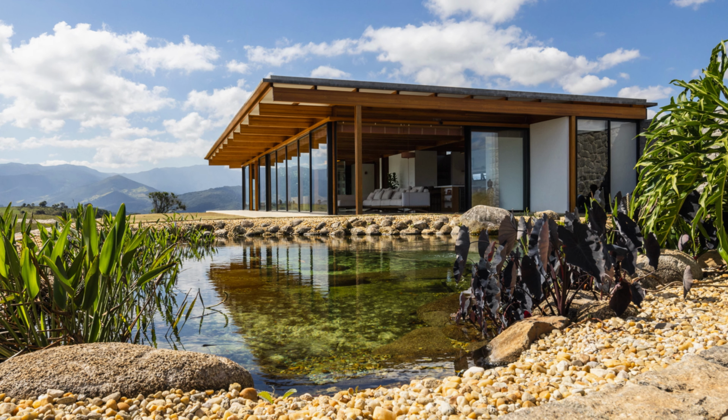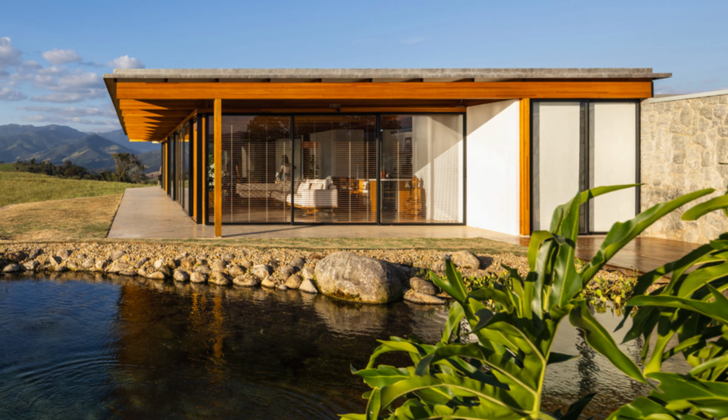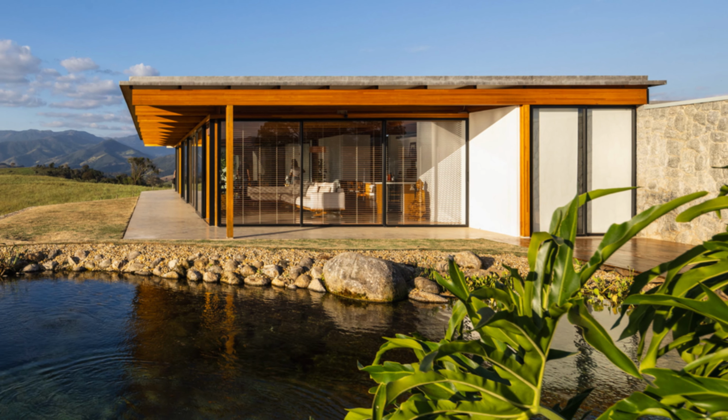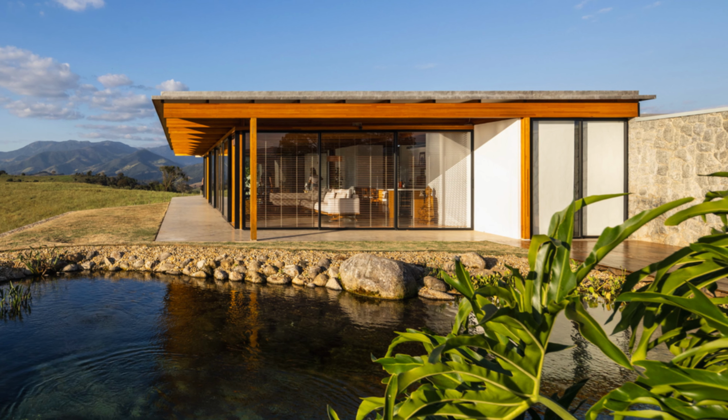Upon entering, the dramatic mountainous landscape unfolds, with floor-to-ceiling glass running along the length of the house, creating a seamless connection between the interior and the breathtaking exterior.